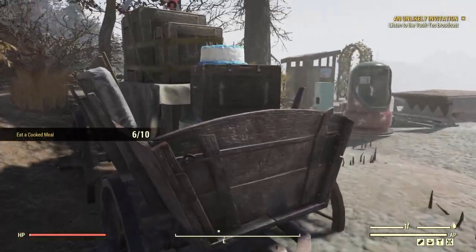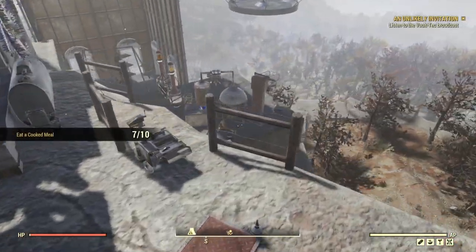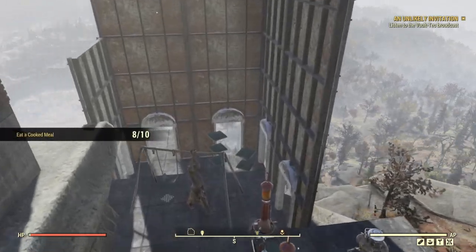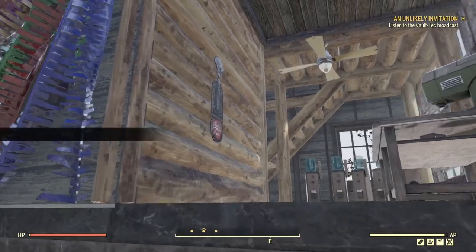If I'm ever on and you come here, make sure you check the birthday cake. There's almost always some there. If there isn't, there should be some rad stag downstairs.